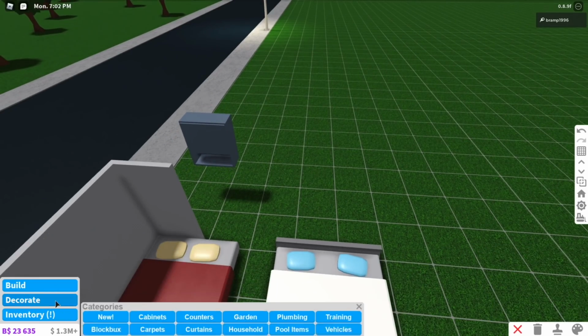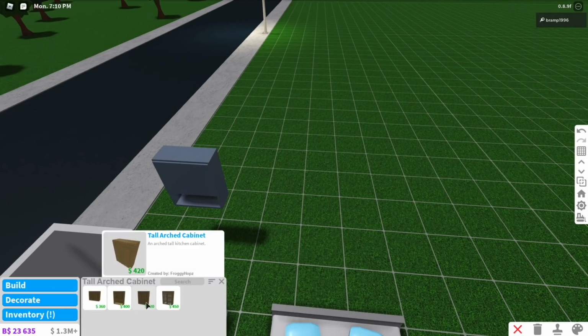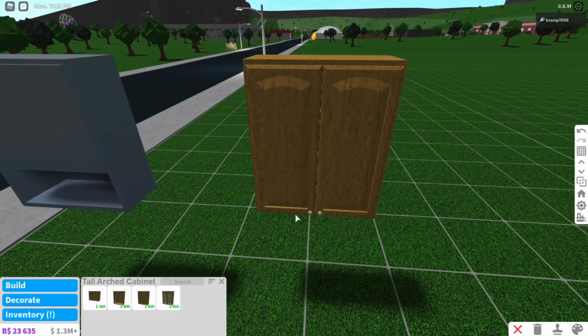The one I dislike the most in cabinets, I don't know, I kind of like all of them to be honest. But I'm gonna go for the tall arched cabinet because that is an older style and I usually build modern houses and I don't really tend to use these ones. They remind me of houses from the 70s, or my grandma's house has these kind of cabinets. Kind of remind me of that.